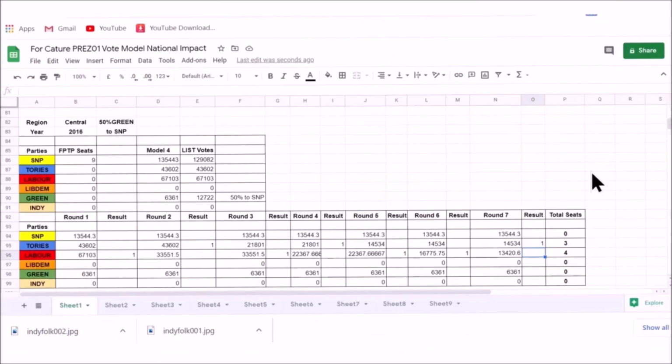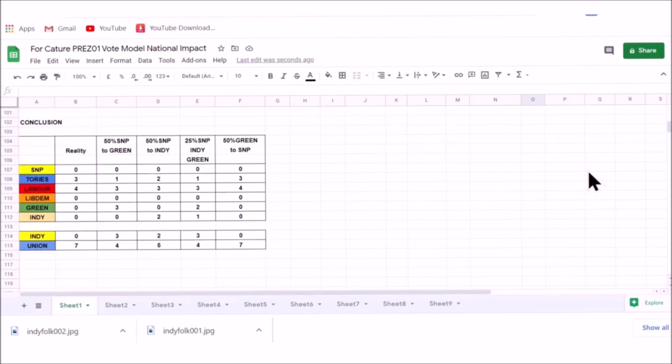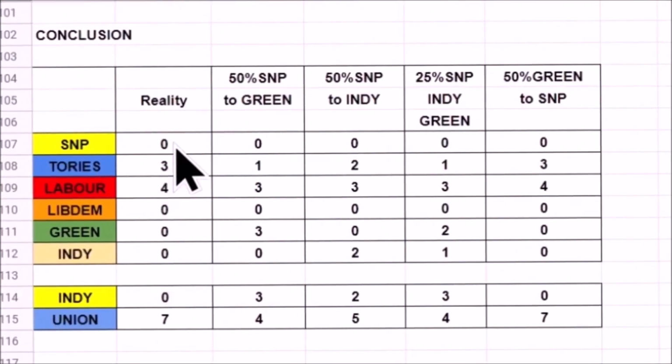Shall we have a look at the conclusion for all of them? Yes, let's have a quick look. Yes, right. So, in reality on the day, there was no SNP seats and there was no Green seats. Okay? But if we had taken half of the SNP votes and gave them to the Greens, if we'd done like SNP 1, Greens 2, we would have ended up with 3 Indie seats from the 3 Green seats. If we had done 50% from the SNP to another Indie party, that would have given us 2 seats. And then going right down here, 3 seats, because that's 25% going to the Indie and the Green team. And then if it was SNP 1 and 2, it would have been none there.